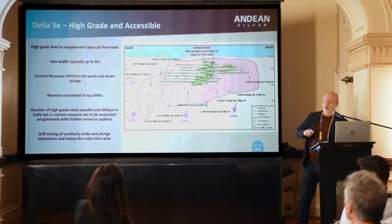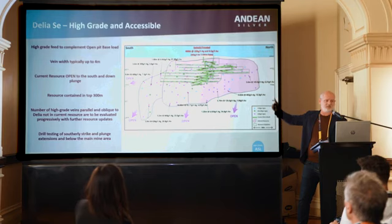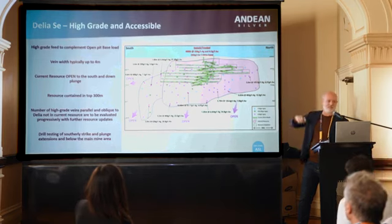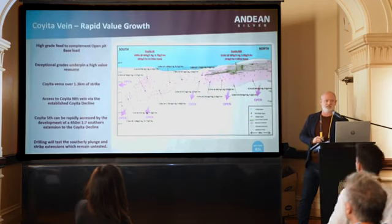All of our resources as well, critically quoted, have been cookie-cut all those workings out. So we don't class remnant resources in anything that we talk about. Saying that, there are still levels that haven't been mined. They've developed, but they haven't actually stoped them. We'll get to them when we actually want to start mining as bonuses.